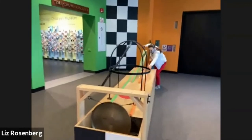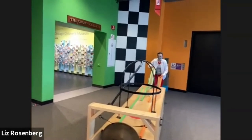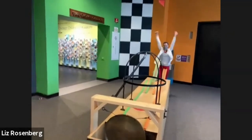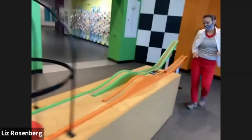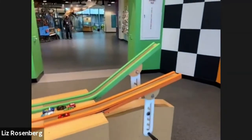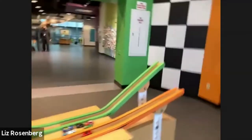3. Oh, are you gonna try both? Oh yeah, we haven't tried the orange one. Kim is gonna be daring and try both. 3, 2, 1. Woo! We did it. And let's see what happened with the orange track. See, I think because it started so much lower, it didn't get the acceleration that the green track got, right? Mm-hmm. That's a good reflection, Liz.